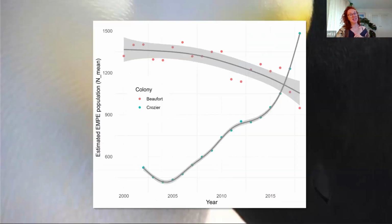We also found interesting patterns between Cape Crozier and Beaufort Island, which are about 80 kilometers apart. The decrease at Beaufort Island aligned very well with the increase at Cape Crozier.